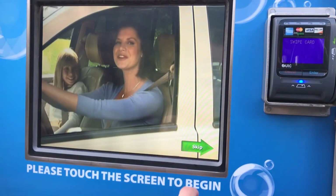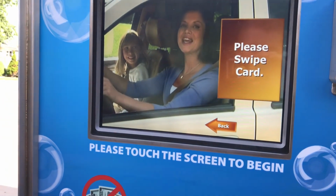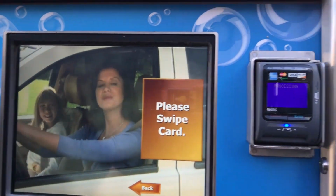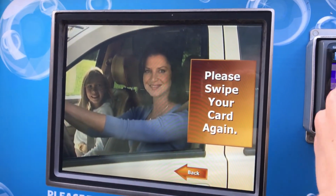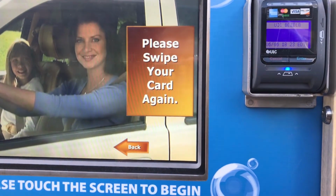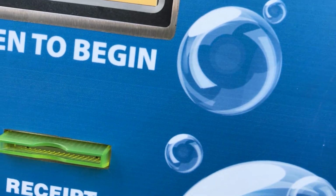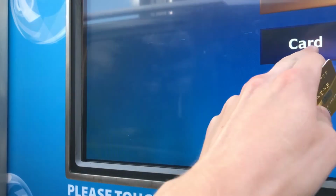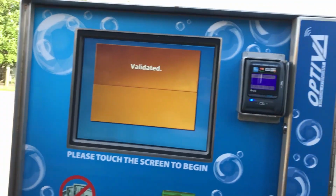Good to see you here. Thanks for having your car professional. If you purchased your... If you're paying with a credit, gift, or fleet card, please swipe it now. If you're paying, please wait while we validate your card.